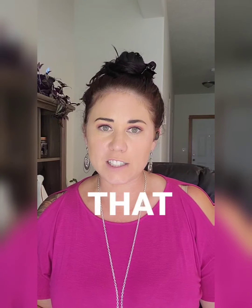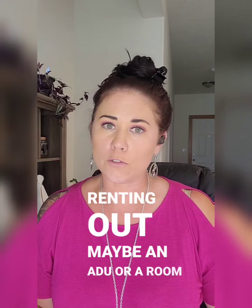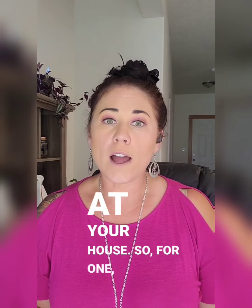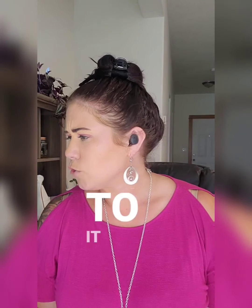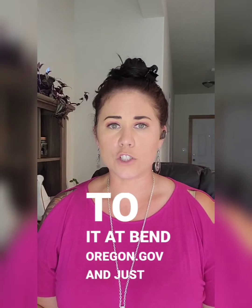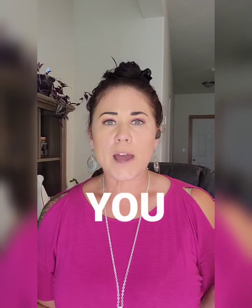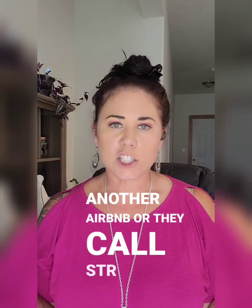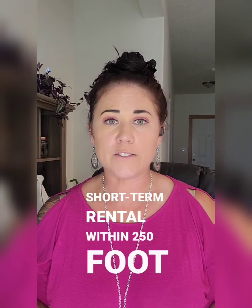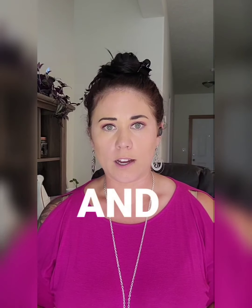So here are a couple of the things that you need to know before you decide to purchase or start renting out maybe an ADU or a room at your house. For one, there is a short-term rental eligibility map that you can go online and check at their website. I believe you can get to it at bendoregon.gov and just follow the links there to see it. The map will show that there can't be another Airbnb, or they call it STR, short-term rental, within 250 feet of where your place is going to be. So that is one of the requirements they require.